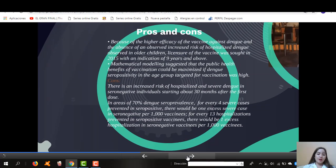Pros and cons. Pros: because of the higher efficacy of the vaccine against dengue and the absence of an observed increased risk of hospitalized dengue observed in older children, licensure of the vaccine was sought in 2015 with an indication of 9 years and above. Mathematical modeling suggested that the public health benefits of vaccination could be maximized if dengue seropositivity in the age group targeted for vaccination was high.